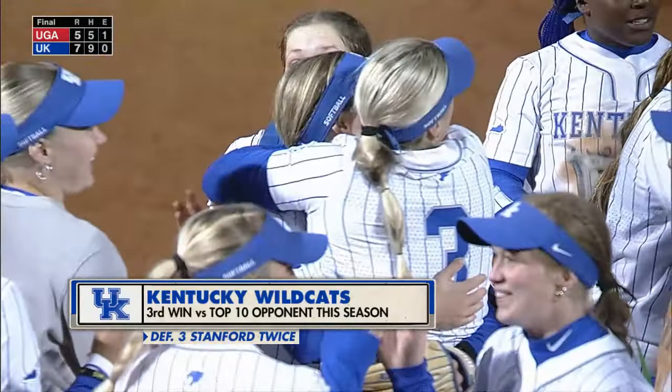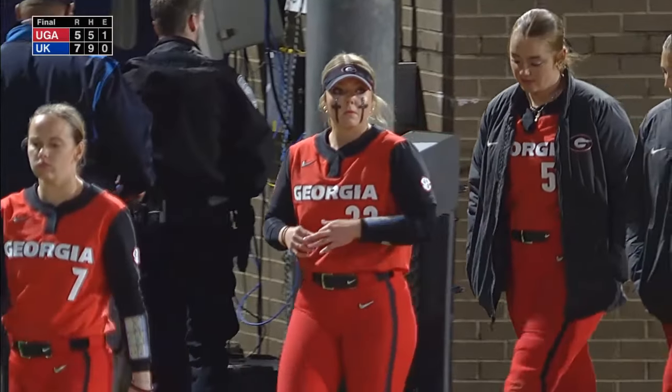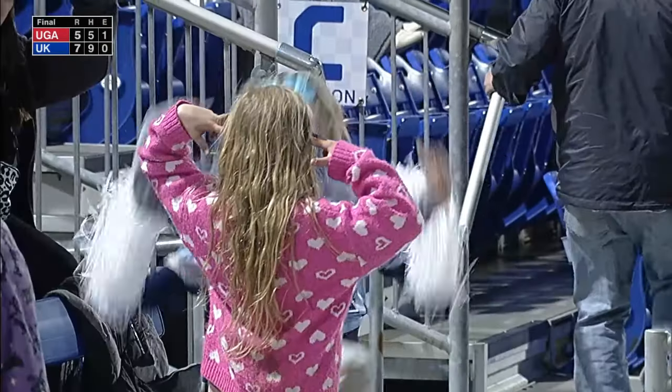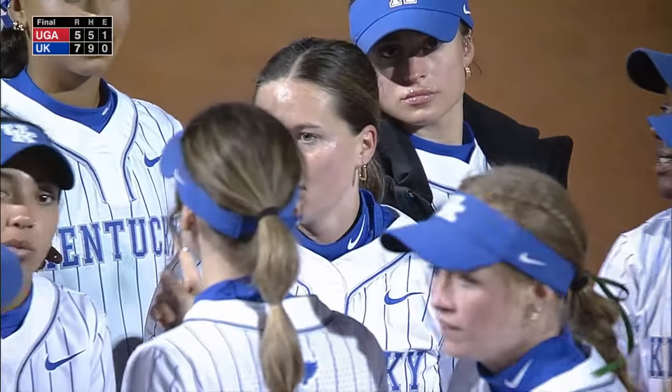Five runs, five hits, one error. They left eight on base for Kentucky. Seven runs, nine hits. They did not commit an error. And they left six on base. And it is Stephanie Schoonover that goes the distance.